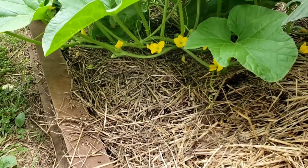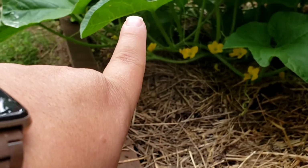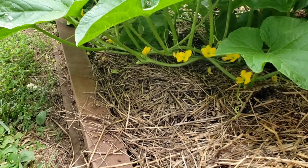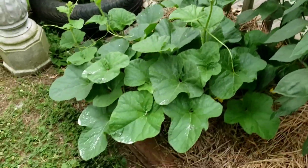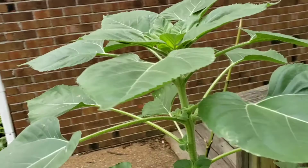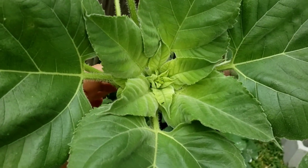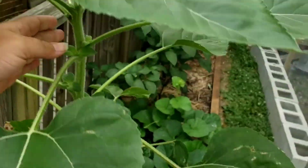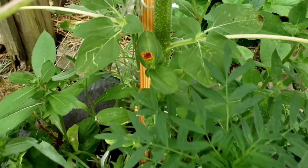Our cantaloupe is blooming. I hadn't found one yet. Oh, do I see one? Oh, I see one. Y'all see it? Right back there. I'm trying to keep it contained and keep it going around in a circle. And then Logan's sunflower. There's a head. And ants. So he's starting to get some blooming flowers here.